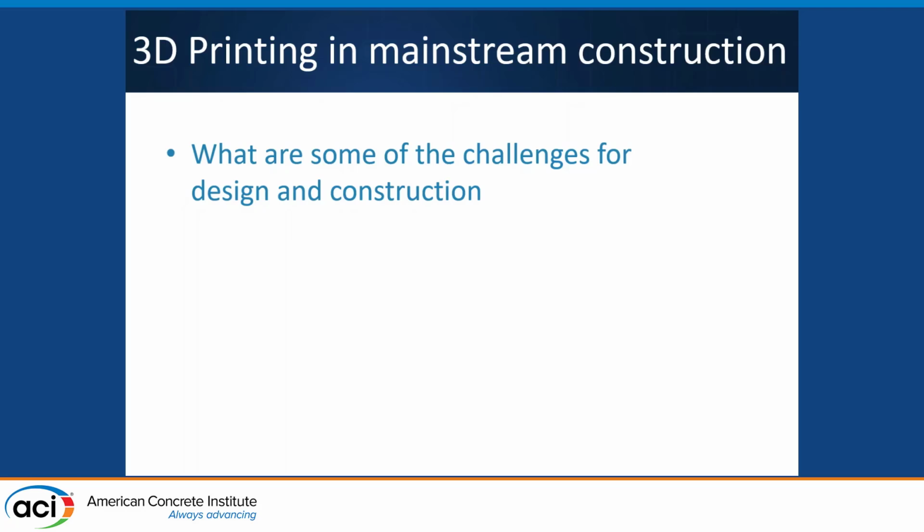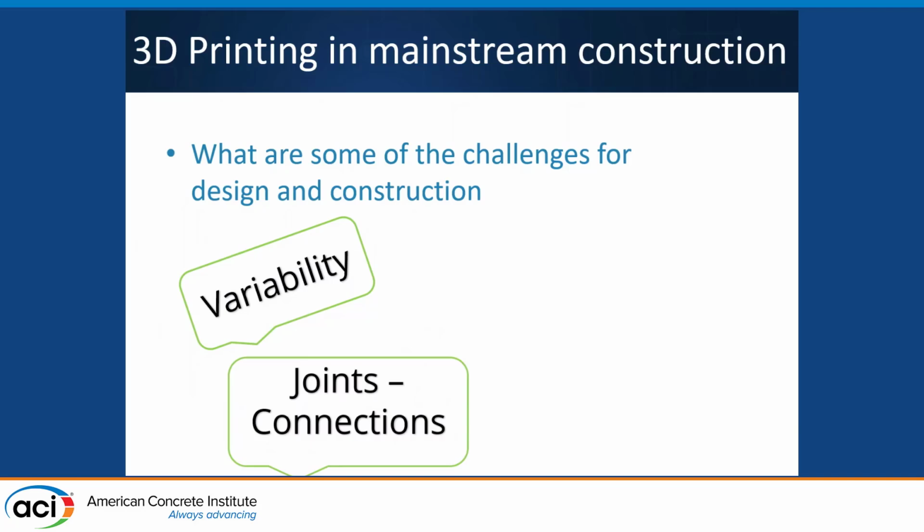for design and construction? Bing touched on some of those, but some of them are the variability of the material. It could be the variability in the site conditions, the print method, mechanical properties of the different materials that you come across. We're not even getting into joints and connections and how all of the objects or parts on a construction site actually come together: a wall to the foundation, walls to each other, other parts that go into a job site.